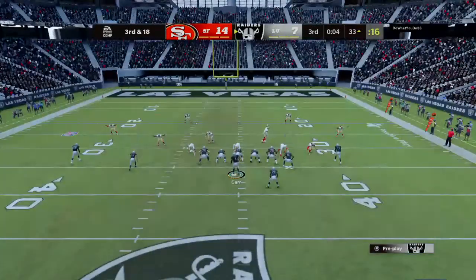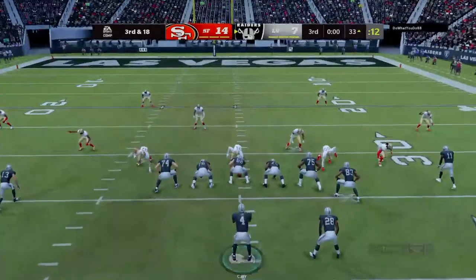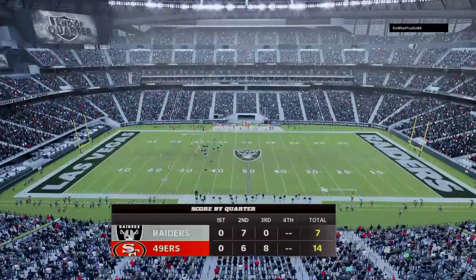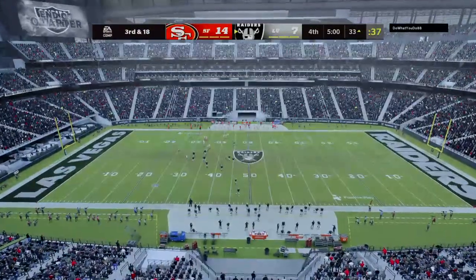So after the sack, Carr in Las Vegas with a 3rd and long. And they're not going to get to the line to run another play. So we will switch ends as the 3rd quarter has come to a close.